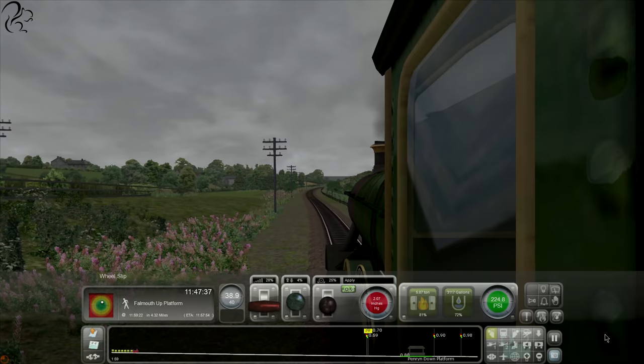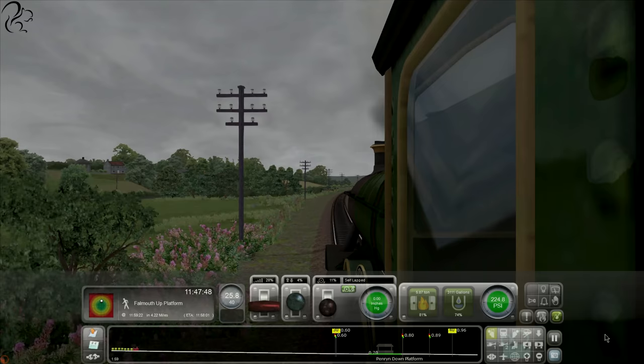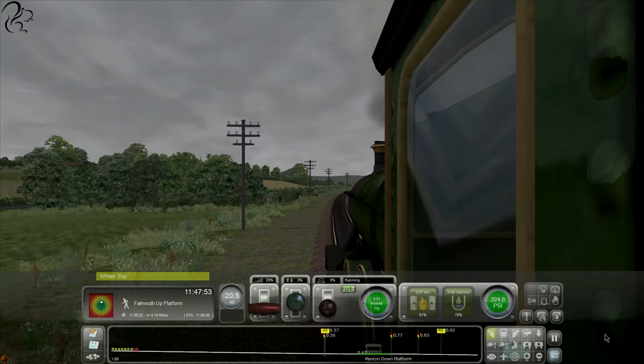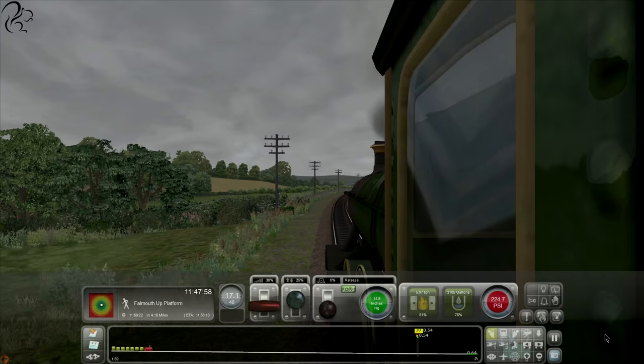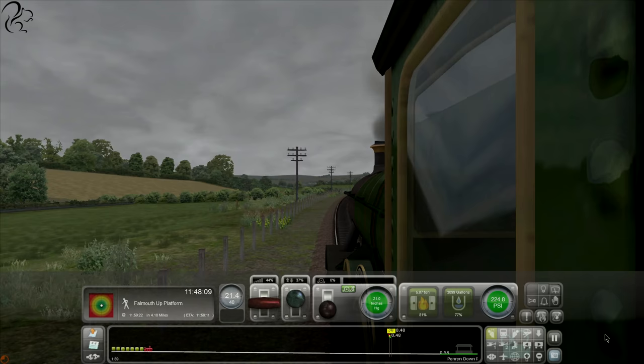Oh, we got wheel slip. Trying to brake too much. I don't know why we're getting wheel slip now, I'll be honest with you. Okay, I just panicked. I just had a mini panic, then started mashing buttons a little bit. I was trying to get down to 30, and I think I was just way too aggressive on the brakes. And that caused a load of wheel slip.